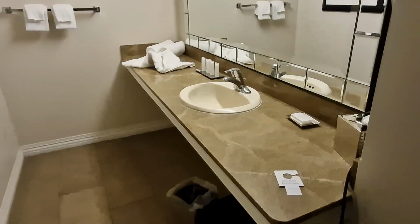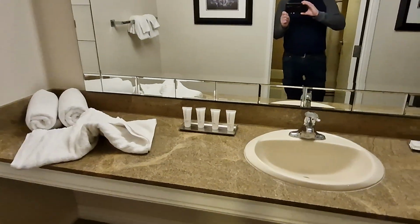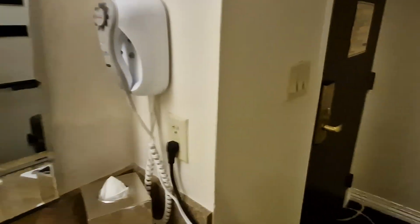Decent bathroom. Probably the bathroom could do with a little bit of a refit, if I'm honest, but spotlessly clean, and sort of a standard American hotel type bathroom, as you can see. Small tub there, very nice shower. There's me in the mirror. Didn't have a safe, which was a little bit disappointing, but that's fine.